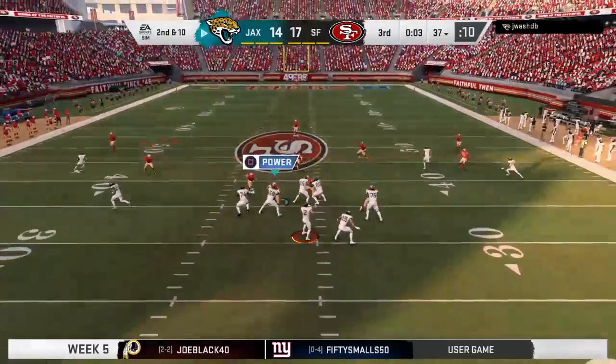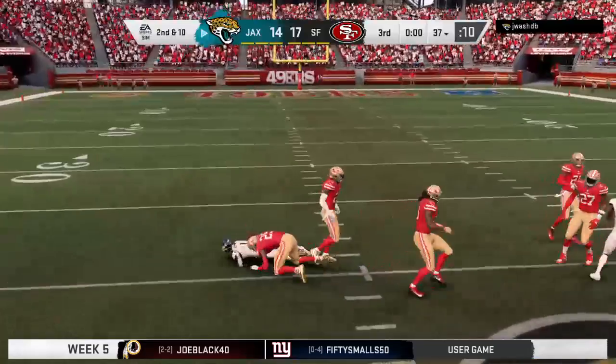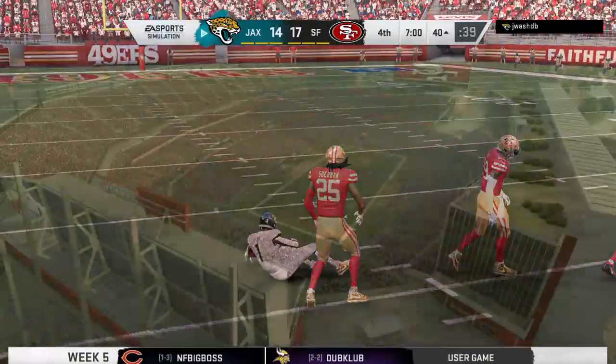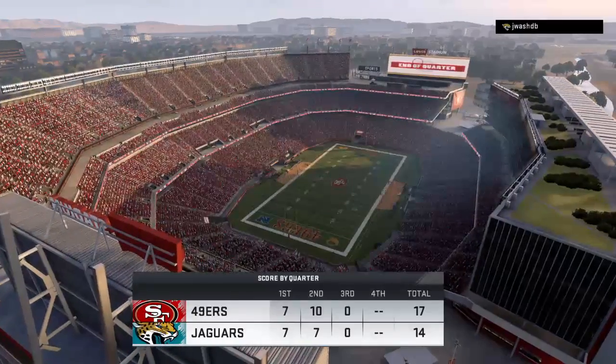Lee Griffin. Now he'll look to throw here on 2nd and 10. This will be caught by Brown. And he's out of bounds, but not before a big pickup that time on what's going to wind up being the final play of the third quarter.